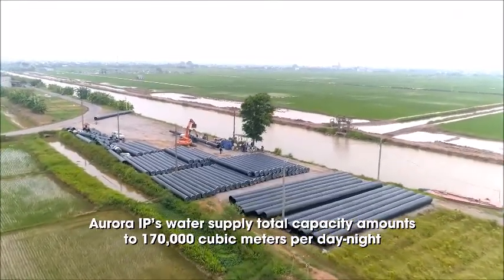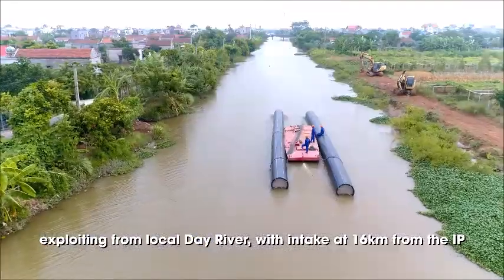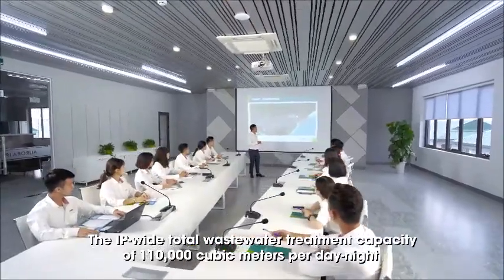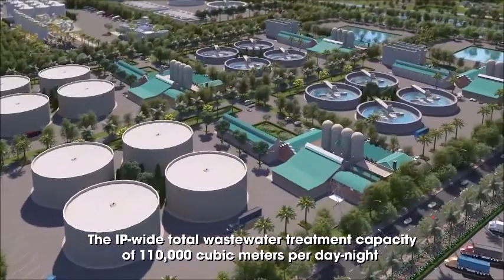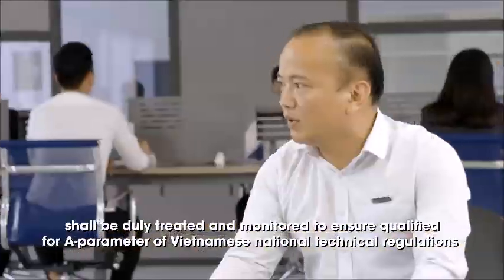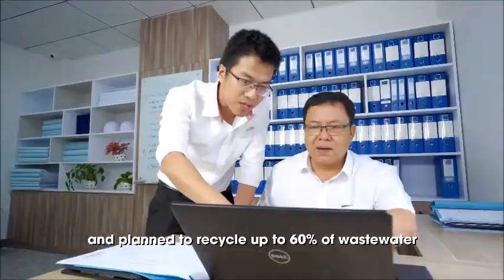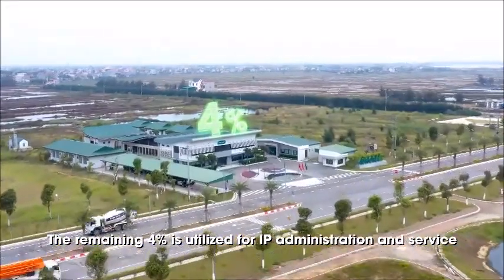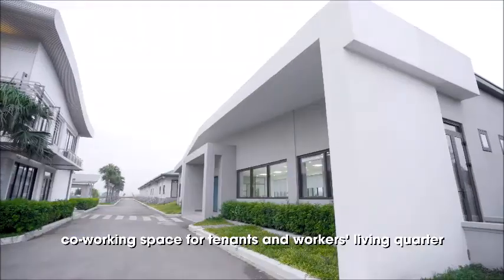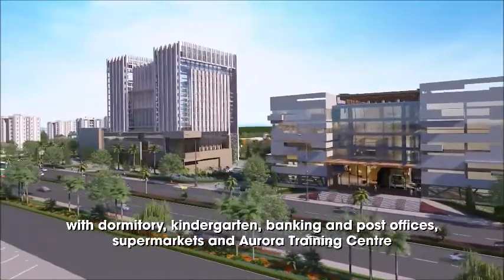Aurora IP's water supply total capacity amounts to 170,000 cubic meters per day-night, exploiting from the local Day River with intake at 16 kilometers from the IP. The IP-wide total wastewater treatment capacity of 110,000 cubic meters per day-night shall be duly treated and monitored to ensure qualification for the parameters of Vietnamese national technical regulations, and plans to recycle up to 60% of wastewater. The remaining 4% is utilized for IP administration and service, co-working space for tenants and workers' living quarter with dormitory, kindergarten, banking and post offices, supermarkets, and Aurora Training Center.